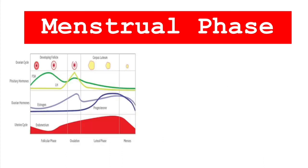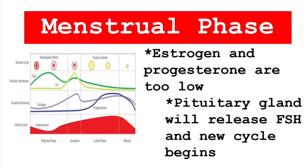Estrogen and progesterone are too low to inhibit the pituitary gland from releasing hormones. So the pituitary gland will release follicle-stimulating hormone and a new cycle begins. So those are the 4 key phases of the menstrual cycle.